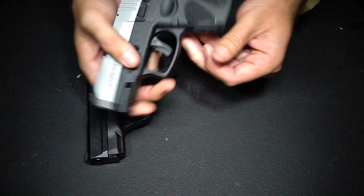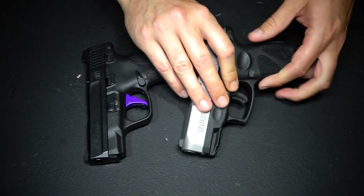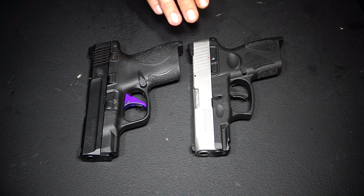So it's on the front right here, they have it on the back strap, and then we have these two panels on the side. That's one thing that I always wish Smith & Wesson would improve on. I know they did kind of improve on it with the 2.0, but still not to the standard that I would like. I'd like to see something a little bit grippier, especially in a gun that is as compact as this.